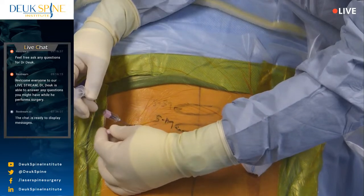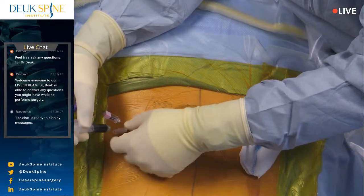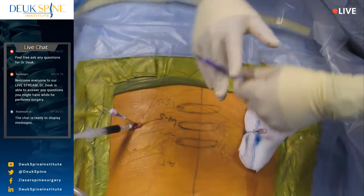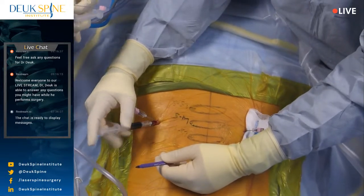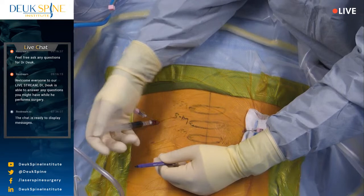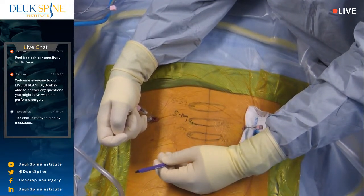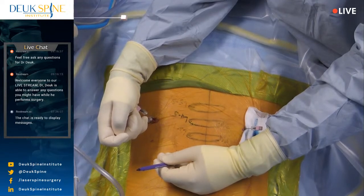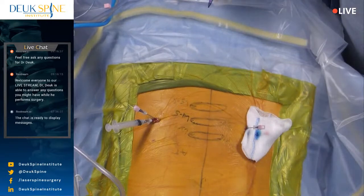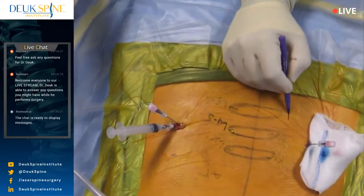All right, we have one more disc that we're going to test today. And we don't just do this to test the discs to see if they're painful. We also do it because we want to visualize the tear, see how big it is, so that I can plan what I need to do surgically. How bad is that on a scale of 1 to 10? 11? All right. So L5-S1 was an 11.